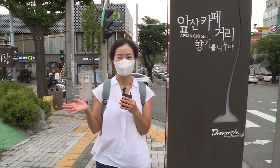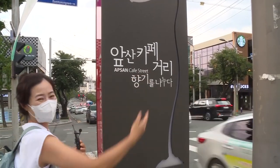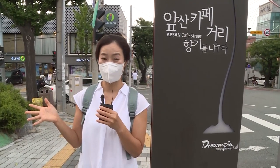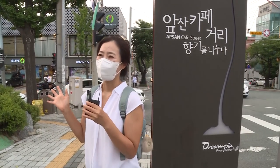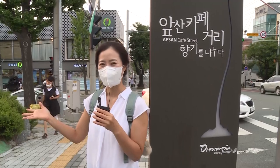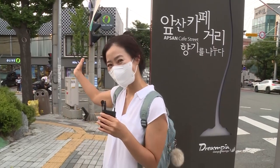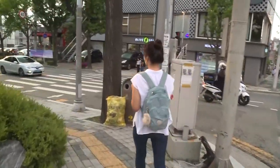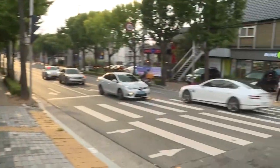Apsan Cafe Street. Yeah, this is the sign of the start of Apsan Cafe Gori. There are lots of local cafes here in Daegu, especially in Apsan Cafe Street. There are lots of unique coffee shops here, so you can visit here with your family and friends and any beloved ones to enjoy its unique vibe here. Let's go with me. Yeah, this is all the street of Apsan Cafe.